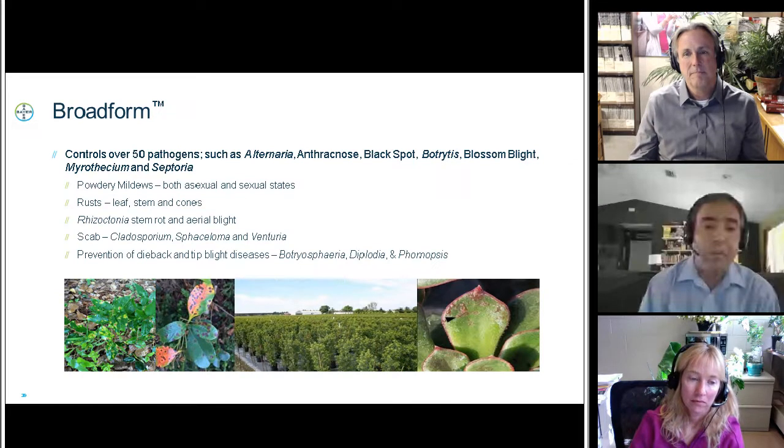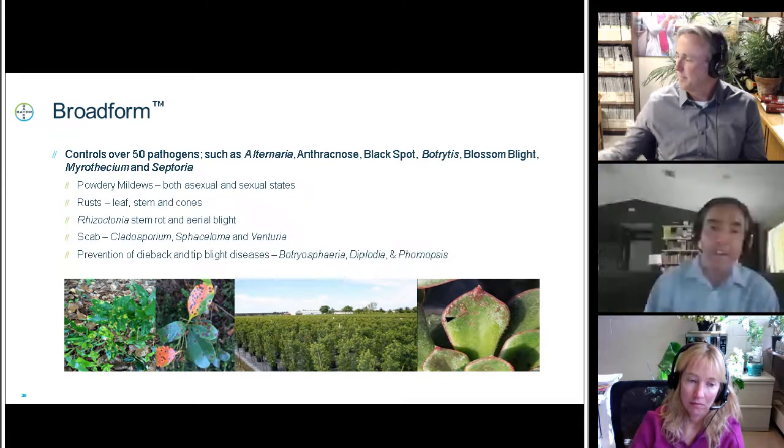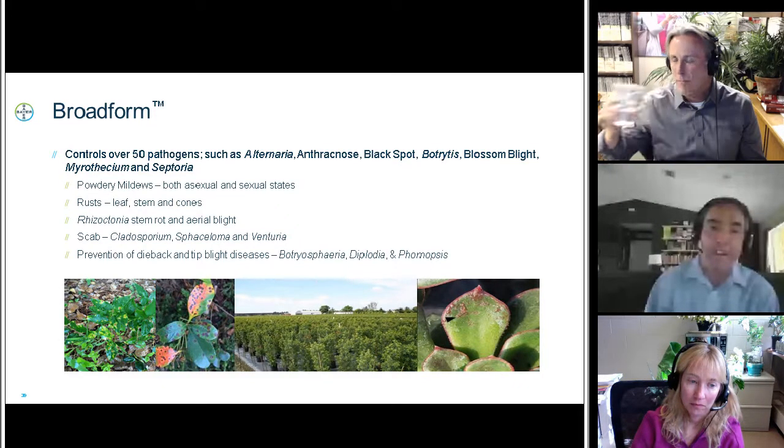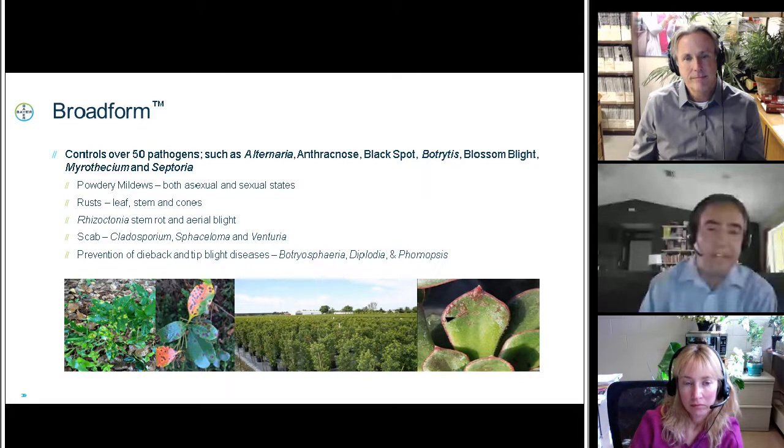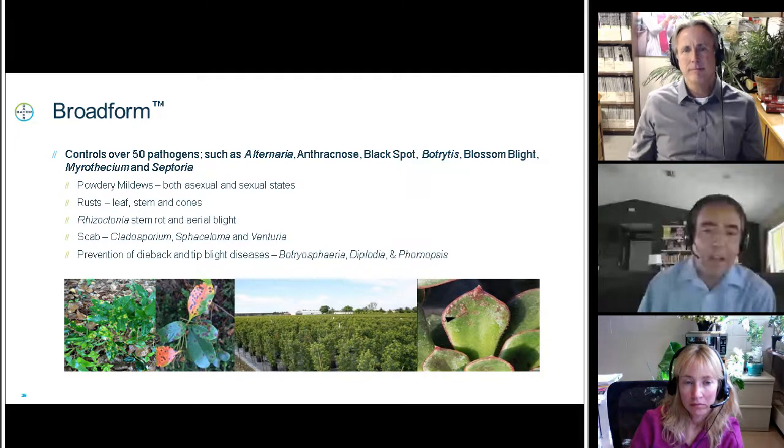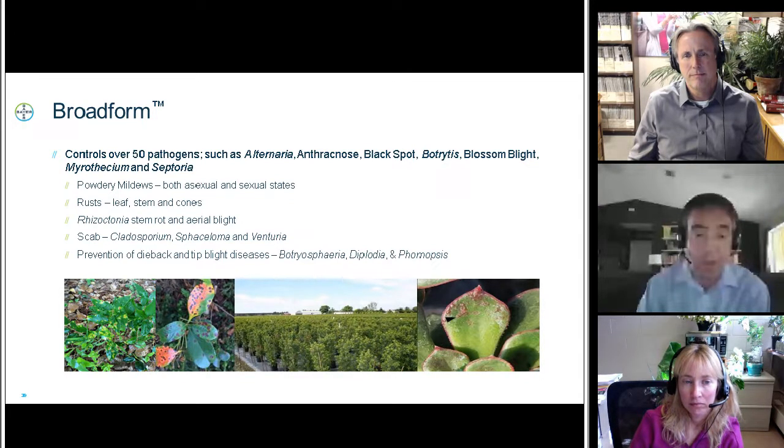Now, this presentation today is centered around Botrytis, but it would not be good if I just said that Broadform only controls Botrytis. It does have a very broad spectrum of activity, and I've got a bunch of different pathogens listed on the slide. Just a couple comments. Scab, Cladosporium, if you look at the picture in the bottom right side of the slide, that shows what scab looks like on a succulent crop. And what I'm seeing is Cladosporium has really become a much bigger player for succulent growers, causing these scab-like lesions on the leaves of many different types of cacti. And then Sphaceloma is the infamous scab pathogen of poinsettia. And then Venturia is a scab pathogen that attacks a lot of different types of fruit trees. And there are actually some woody ornamentals that Venturia will attack.